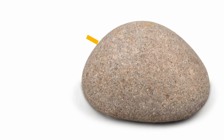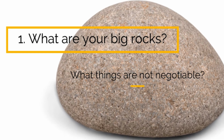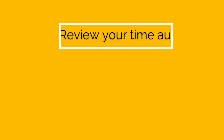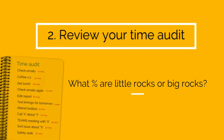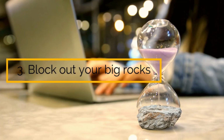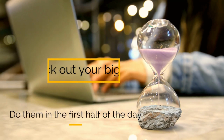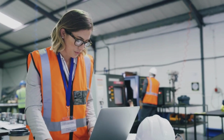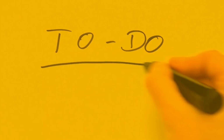So to achieve tip 1, reflect on 3 things. 1, what are your big rocks? What are the things that are not negotiable that you need to get done? Number 2, review your time audit and ask yourself, what percentage of the things that you wrote down are little rocks or big rocks? And thirdly, take what's important to you, take your big rocks and block out time to do them in the first half of the day. Make them not negotiable. If you do this, as a result, you'll feel more in control and you'll reduce your stress and that feeling of dread when you look at your to-do list.